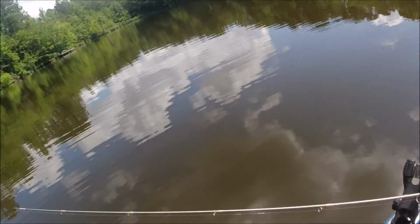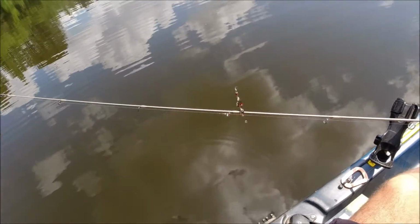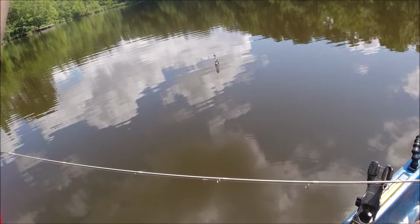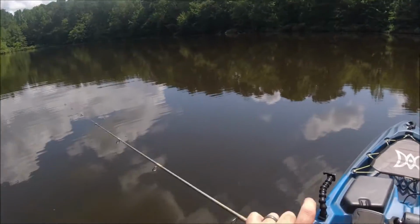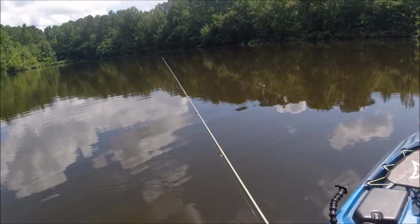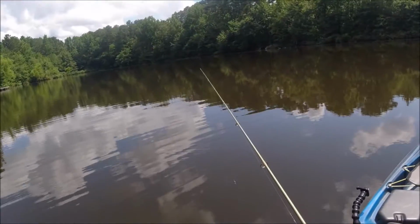There's my first fish on the little tiny one. Can y'all see that good? How awesome is that? I just love that thing. Let's catch another one. Hey, I didn't know there were any shellcracker in here. I've never caught one before. So that's a plus.